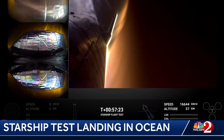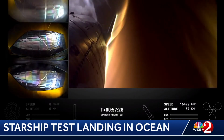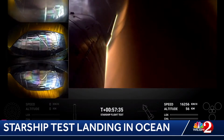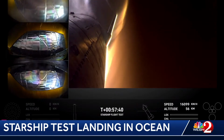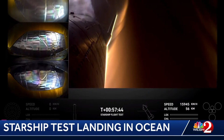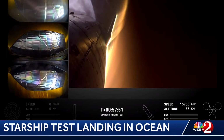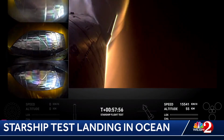Looks like we got more views of each of the flaps on the ship as it's making its way back down to Earth. And we did pass through peak heating and still got really good views throughout that whole period. Typically, during the highest heat on the vehicle, we build up a lot of plasma, and that's when we would lose connection or views of the vehicle. But again, with Starlink, we were able to get some live views throughout that entire process.